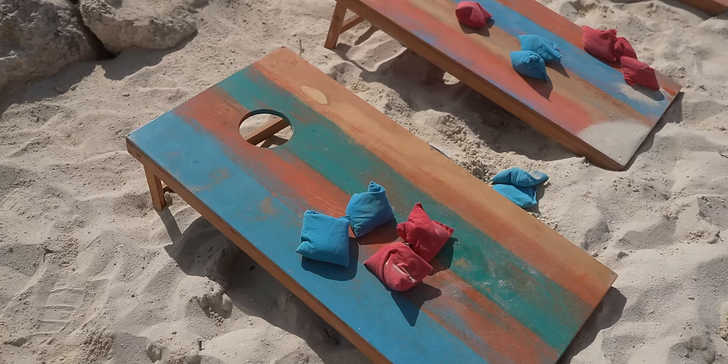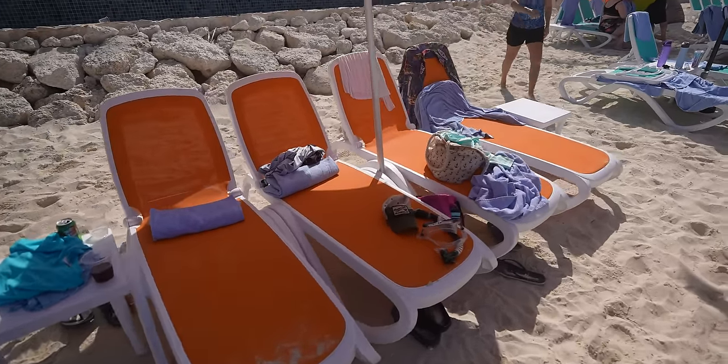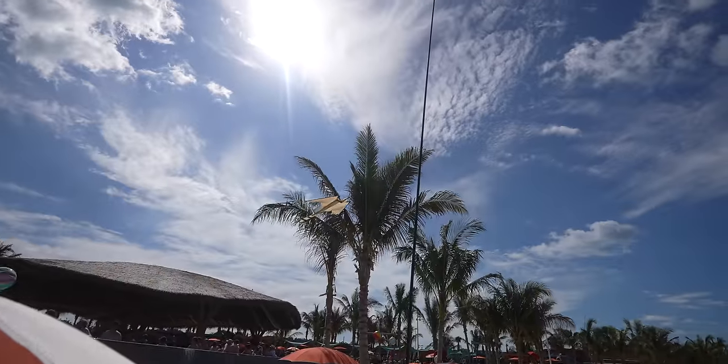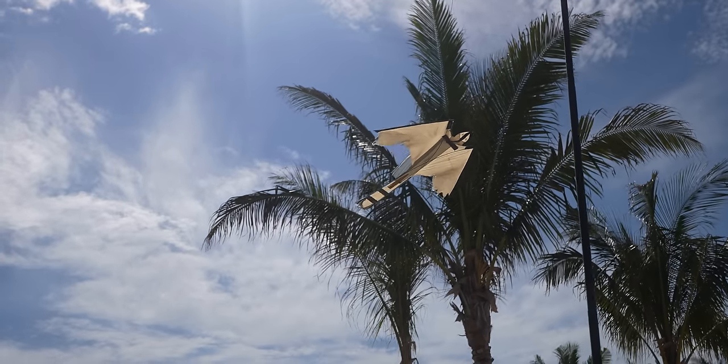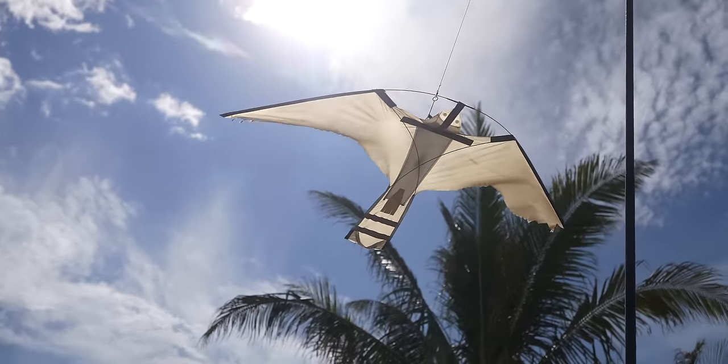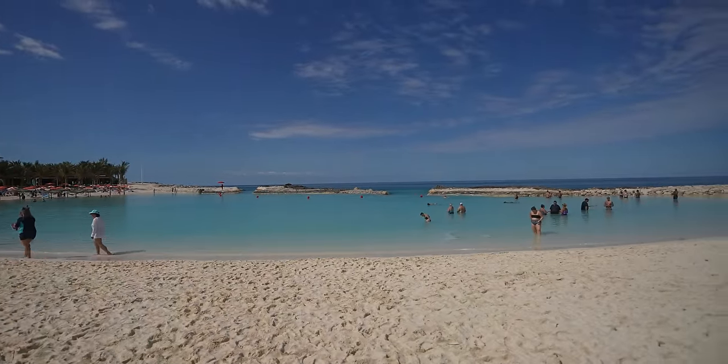They even have some games on the beach. And they have some hammocks that you can hang out in, like Ketra. And of course, you can find whatever lounger you want to hang out. And up here, looks like they have some kind of bird kite. That's cool. So this is actually the Hideaway Beach, which is what this whole section is named after. It's this cute little lagoon. I want to go in, even if it's cold. I just want to go in and see what it's like.